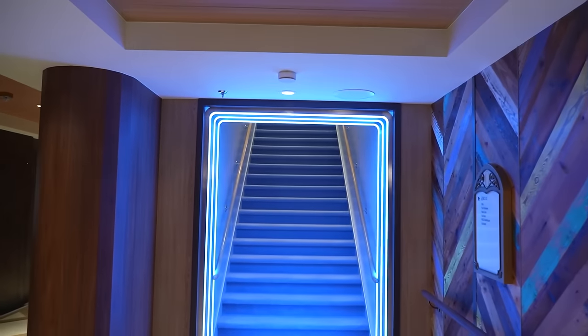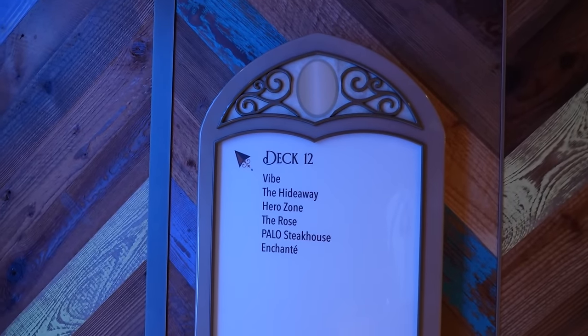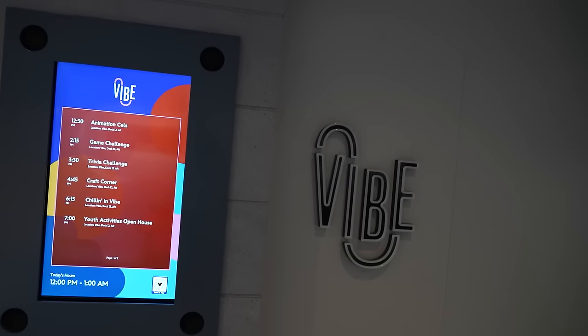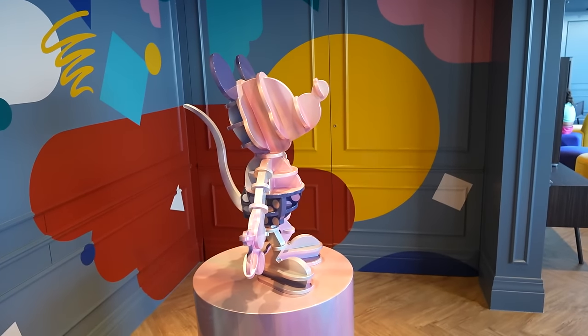And you can see up here, this is the way to deck 12, where the Vibe, the Hideaway, the Hero Zone, the Rose, Paulo, and Enchante are. Just at the top of the stairs here, this is where Vibe is. This is for kids 14 to 17. All right, we're gonna go check out the open house for Vibe.